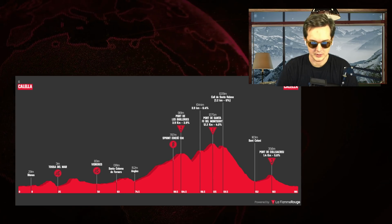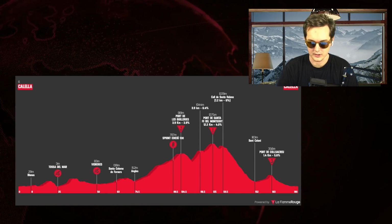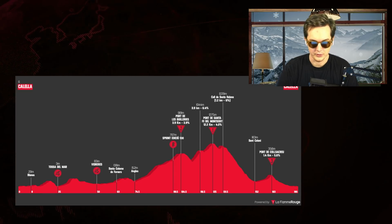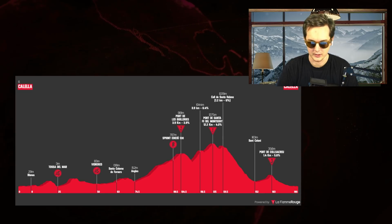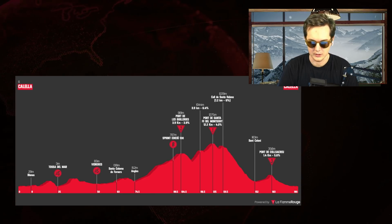I put up a big preview of it the other day during Milano San Remo when I was kind of bored. First stage is from Calella to Calella. It's a loop from the coast. They go inland into the medium mountain region and then back into a flat sprint on the coast. Pretty interesting profile, very tightly balanced between break and sprinters, and maybe a climby sprinter like Magnus Cort, Michael Matthews types. Neither of those two are here though.